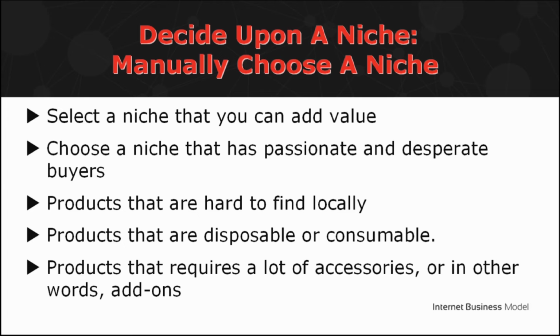Finally, products that require a lot of accessories, or in other words, add-ons. Any product that requires back-end items are worth selling. You don't necessarily need to choose a niche that is 100% based on these criteria. Mix and match them and see which ones work out the best for you and your business.